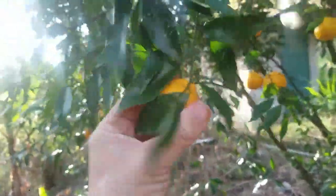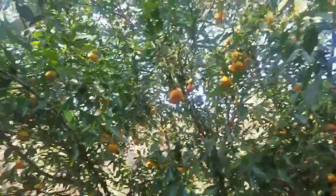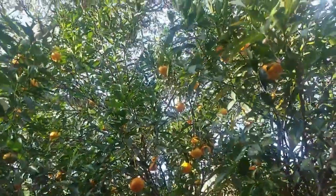And another personal favorite, mandarin trees. I think we have maybe 4 different varieties. All of them are excellent. Some have more seeds than others. But as you can see, there's no shortage. We're totally overwhelmed in citrus.